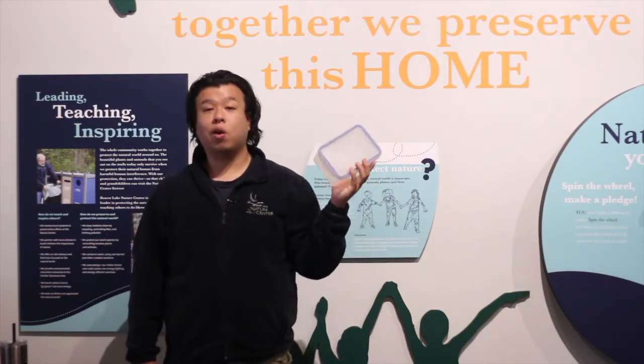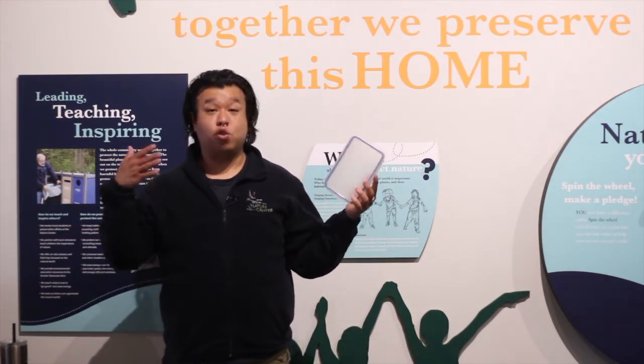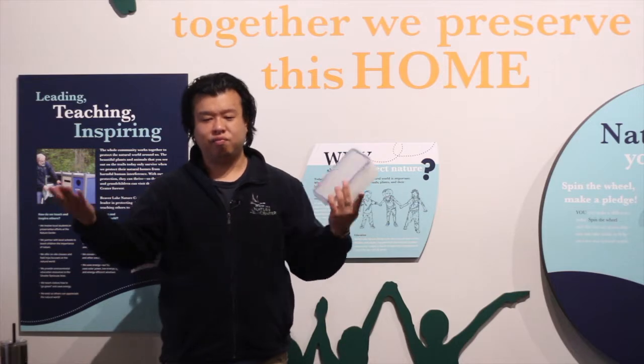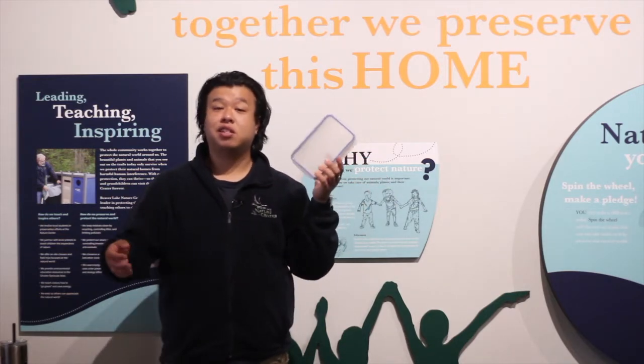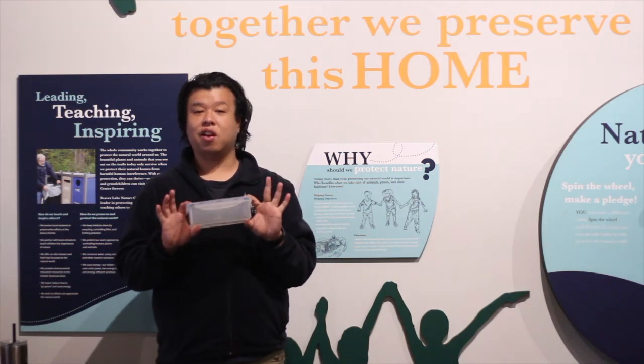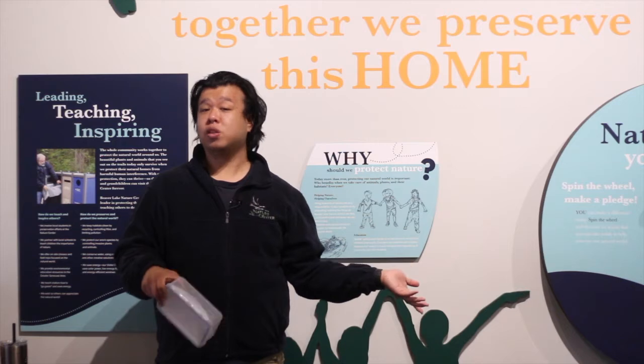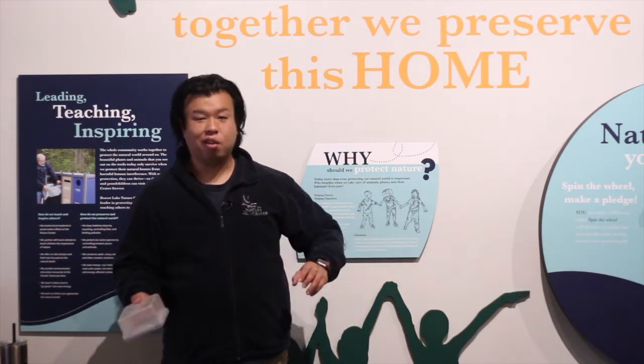Or you can use it to organize other things. Say you have a bunch of extra cords that you do need but are kind of just laying around. Use a plastic container to put those cords in, and you have it nicely organized in a little container, and you know where everything is. So try and come up with other ways to reuse items and kind of upcycle them in ways that you will benefit from. Next, let's talk about recycle.